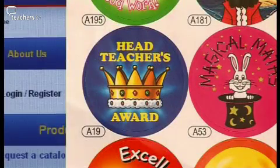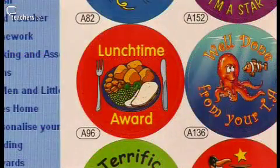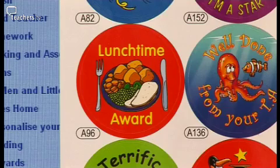They're really nice. We use the head teacher certificates to encourage pupils to learn all their times tables. The dinner ladies also have the stickers so that they can praise good behaviour at dinner time, and it's become quite a competition to see which class behaves the best.